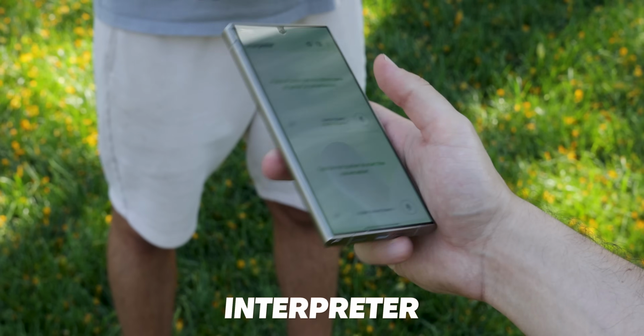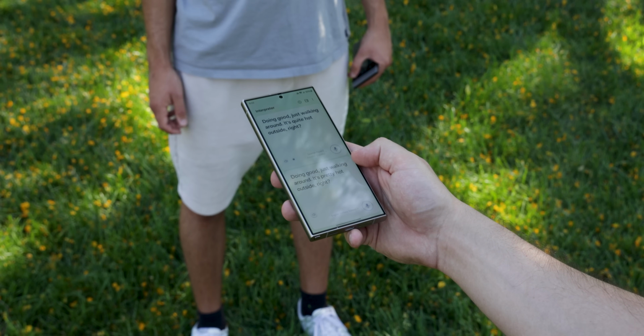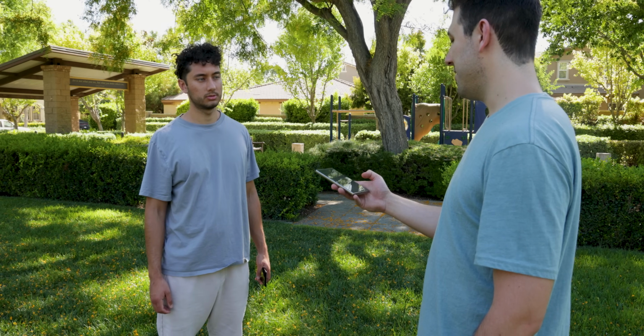Or within the quick settings, there's a tile called Interpreter, which lets you easily converse with anyone who speaks a different language. Super handy if you tend to travel a lot. Unfortunately, the Reno12 Pro doesn't support any of these AI translation or transcription features.